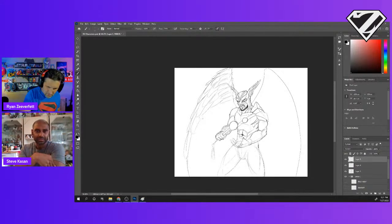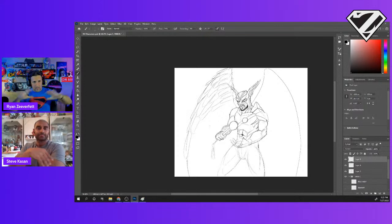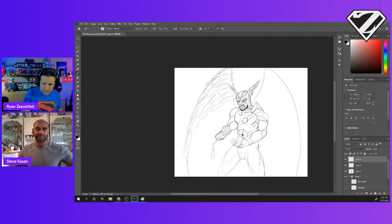I just need the method, because I can do the wings when they're spread out, but when they're closed in, it's like, how do you do that? I need to learn how to do this.